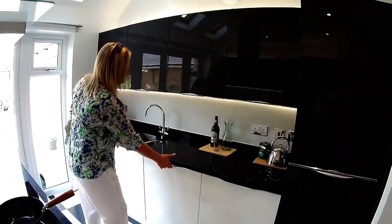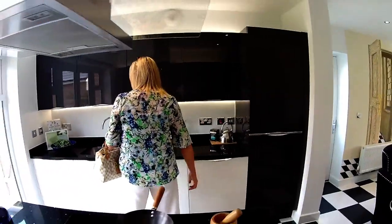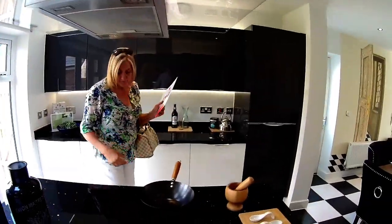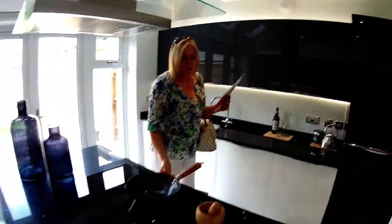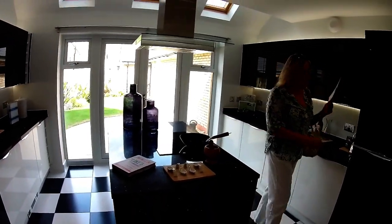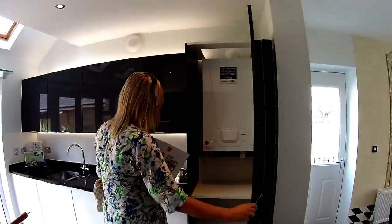Oh, integrated dishwasher. Yeah. Now, not sure what's included, what's extra, what's standard. The sales staff will explain all that to you. Lots of cupboards. So the hob is in the middle of the island. Yes. Oh, there's your boiler. Yeah. In the big cupboard there.